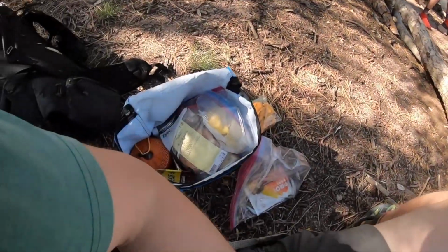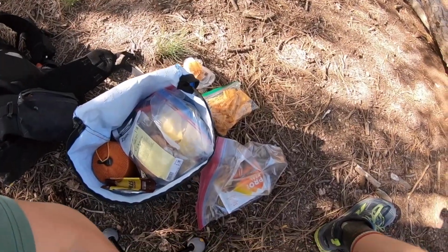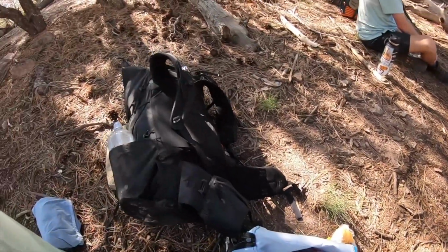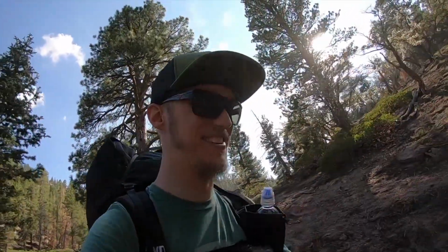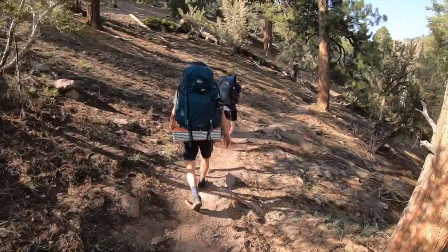So we're just stopping for a little lunch break. Had the trail sub as usual, and we're just chilling here, enjoying a little shade. Okay, we're back on the trail. We're just cruising here, all packed up.